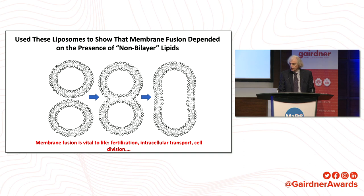Now, we used these liposomes to show what these non-bilayer lipids are there for. Well, if you put them in these bilayer structures, we suddenly found that they fused. They would fuse to form larger structures. So that's one of the reasons membrane fusion is important: fertilization, intracellular transport, and all of that. And so you start to see a rationale or a reason why these other components are actually there.